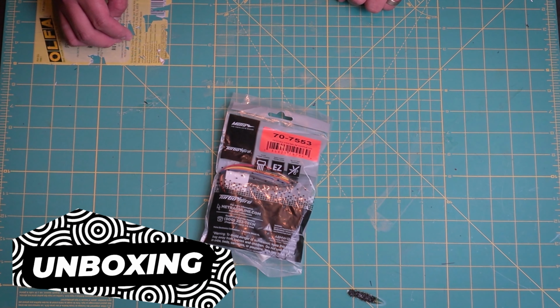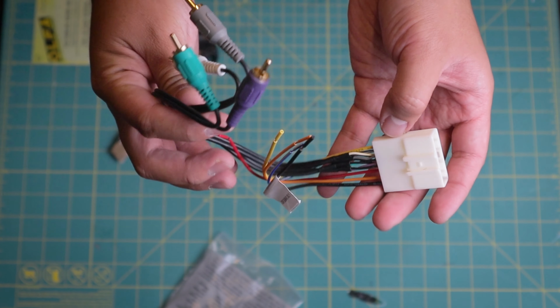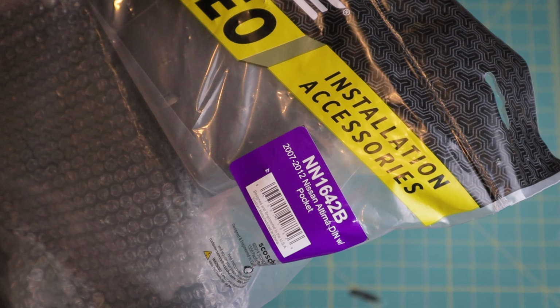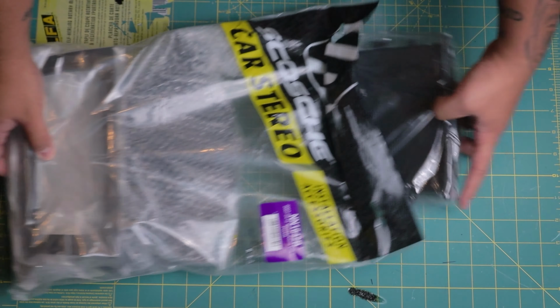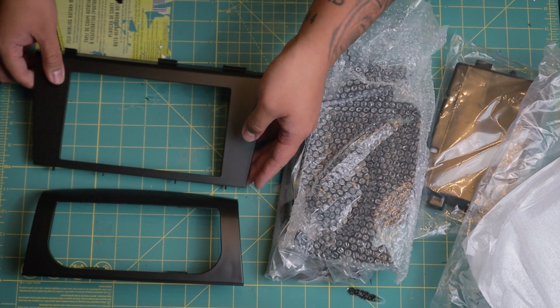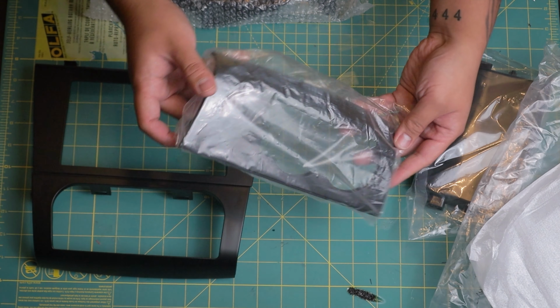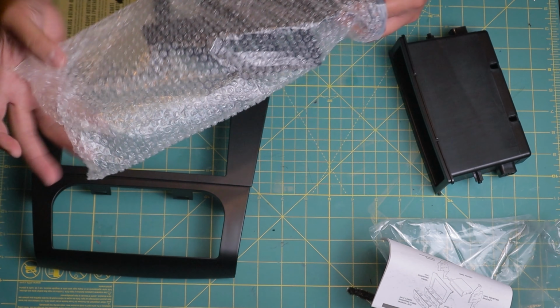Since this Altima has a Bose sound system, I'm using a Metro 70-7553 harness to connect the head unit to the car without any modifications to the car's harness. Of course, you'll have to remove the OEM radio, so you have to replace the faceplate. This one is the Scosche NN1642B. It came with 2 HVAC faceplates, and obviously we're only using the one that fits. It's also supplied with screws for the head unit mounting bracket.